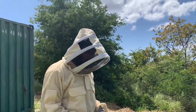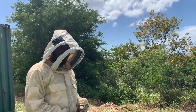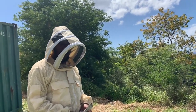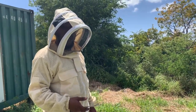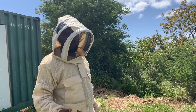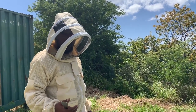I feel like, from what you've told me about your journey, it really takes a good few seasons of beekeeping to even just get the basics. There are beekeepers that have been in it for over 20 years and they often say they still don't know what they're doing. That's kind of frightening, but that's the reality of beekeeping.